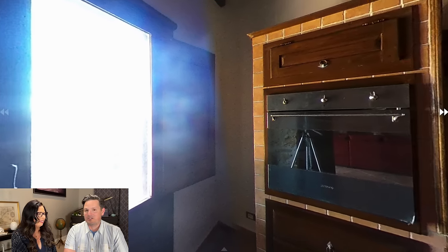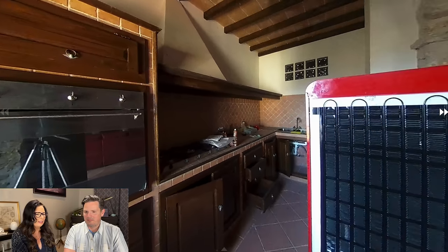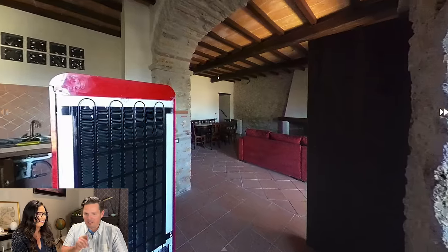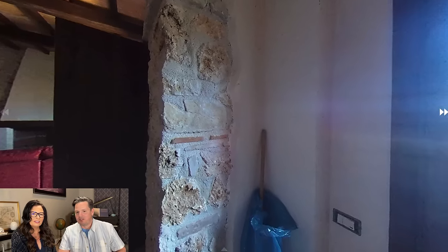Split door, I love. A door to the outside in the kitchen, I love that. That's where the fridge belongs, in that corner, not in the center of the room. There's that oven. Look at the hood, I love that. It matches the ceilings, the fireplace. The arch, the view into the living room. This is open space living. And look at that stone.